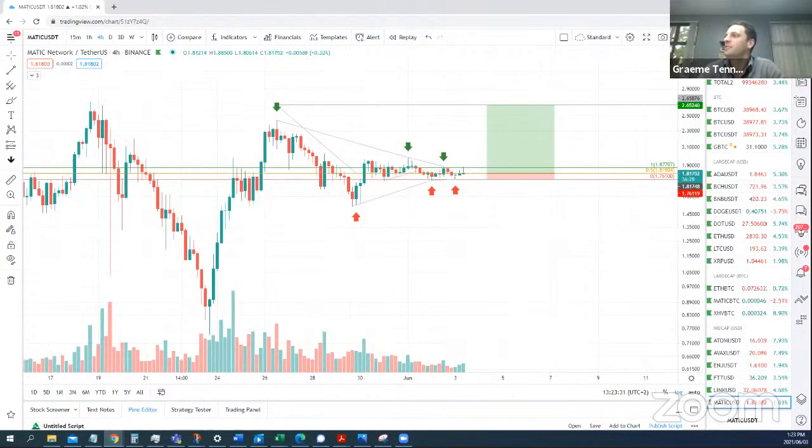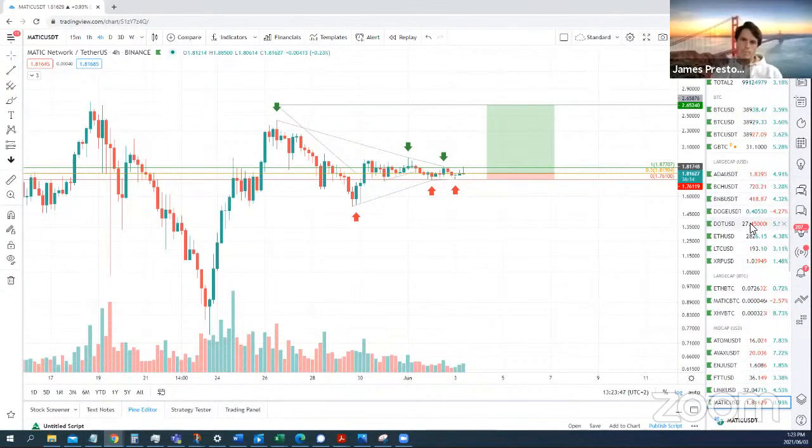A couple of others have gone already. Binance has already done well. Dot has done its thing. Doge, as I mentioned, has done well. So it's not the ideal time to be entering a leverage trade into something, trying to chase a horse that's already bolted. Absolutely, I'm holding back a little bit.